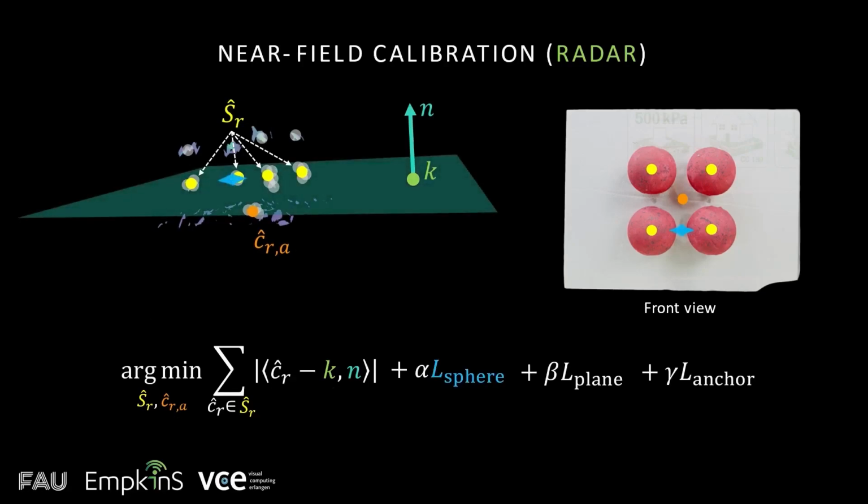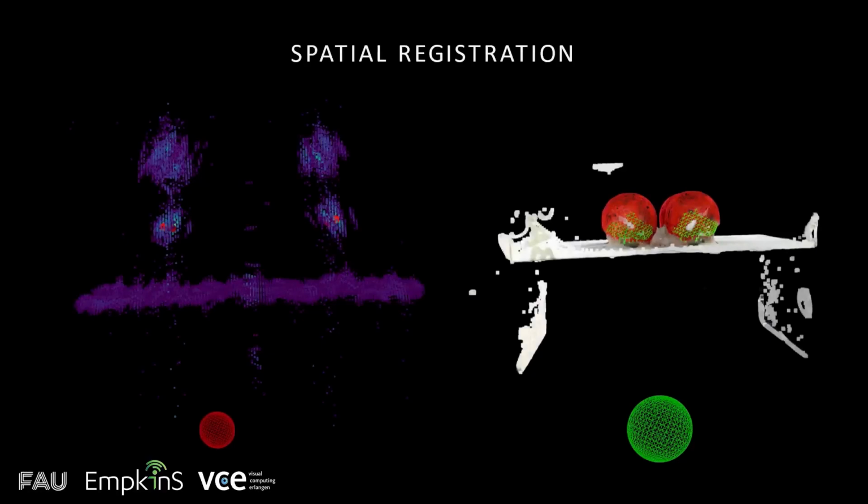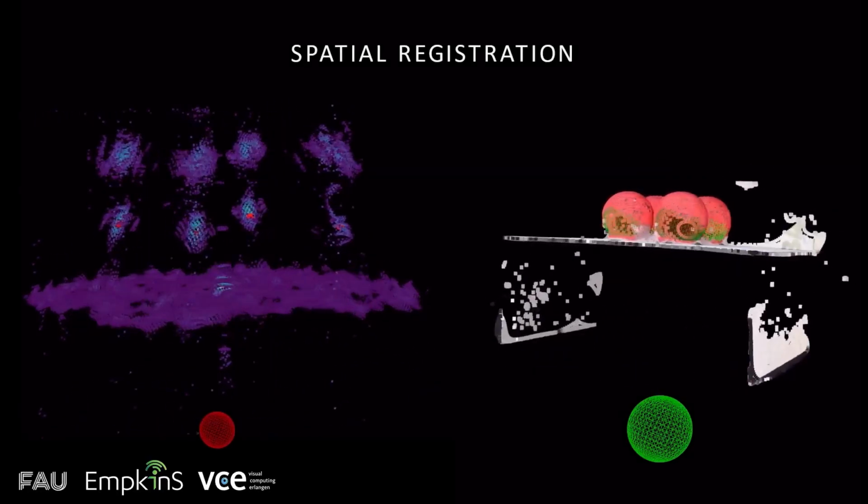First of all, the L-sphere term requires the spheres to have a certain distance from each other, which again we know in advance because we designed the calibration target. Second, the L-plane term enforces a certain distance between the implanted metal spheres and the anchor point, which lies on the board on which the spheres are mounted. And lastly, the L-anchor term ensures that the projected anchor point onto the plane lies in the center of all implanted metal spheres. And so with that, we successfully located all feature points in both sensor coordinate systems.